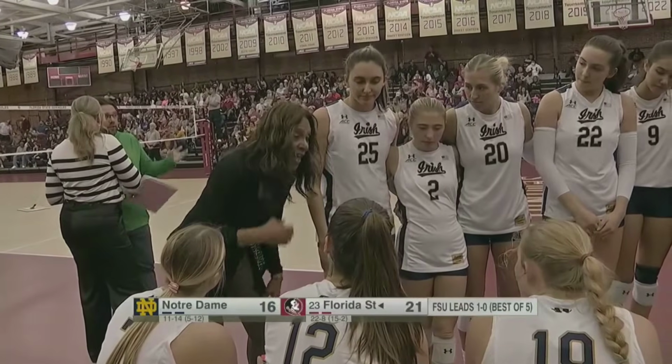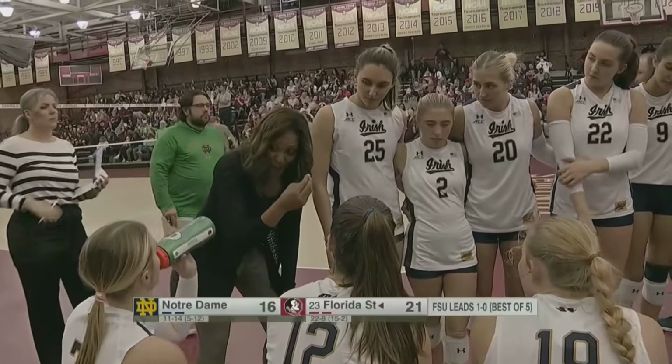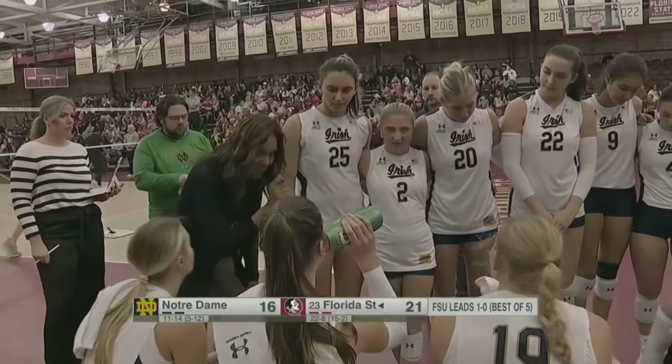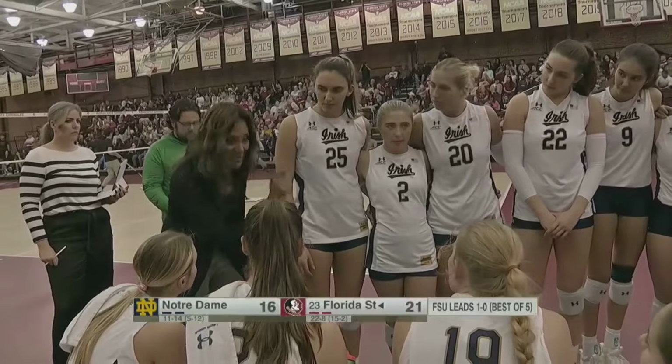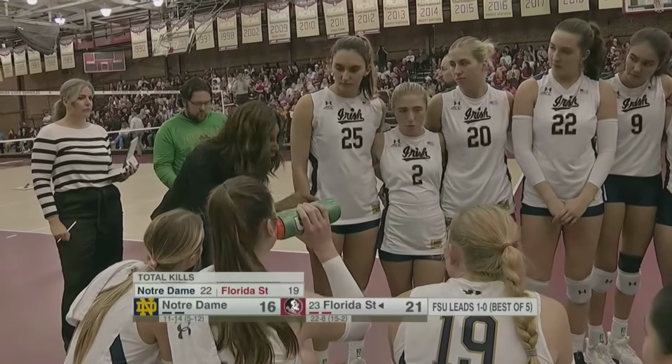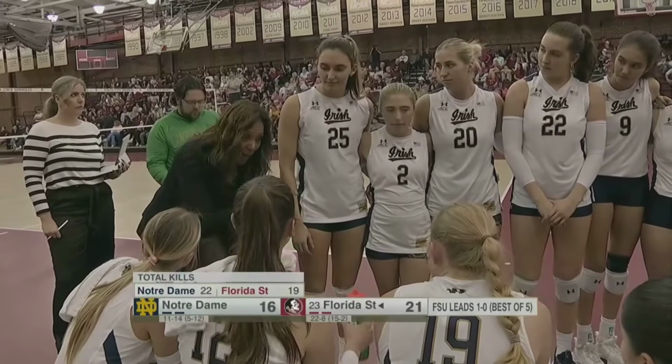Still, Coach, a very defensive match to this point. It's been fun to watch. And again, I think the crowd is really getting into it. You think the ball's going to hit the ground and somebody makes what we used to call defensive saves. I mean, they had to make a serious effort to get to it, but really fun to watch.